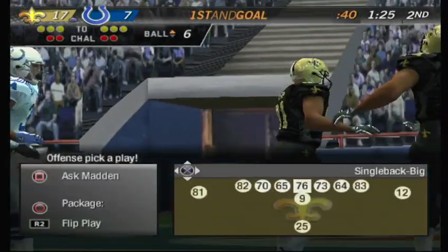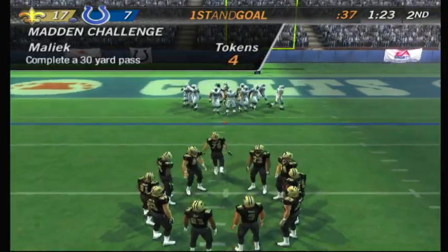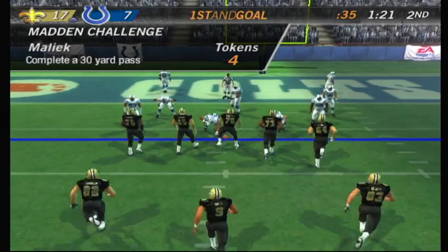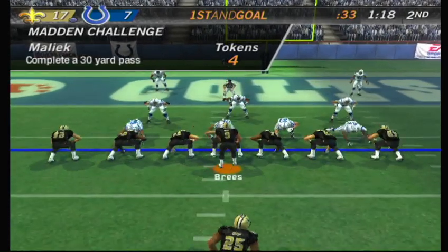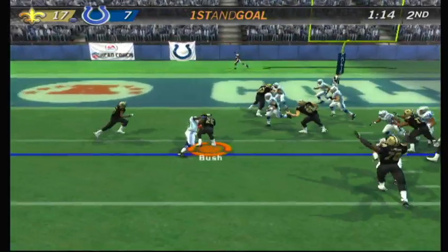A few years ago, I watched Drew Brees, and I thought he was pretty good. He was a pretty good player. Then he had a bad year. He didn't really start off good. Then something clicked. Some light went on somewhere, and he's become a guy who can make some plays for him.